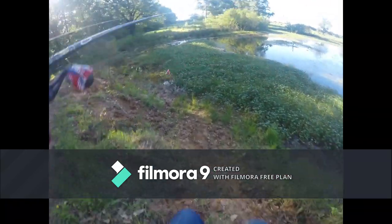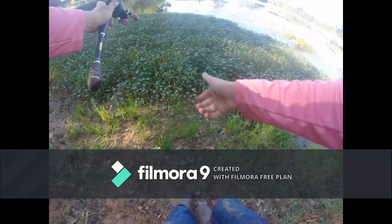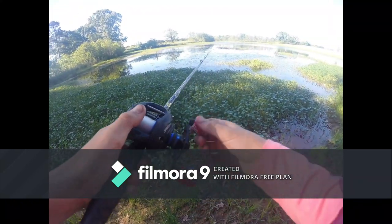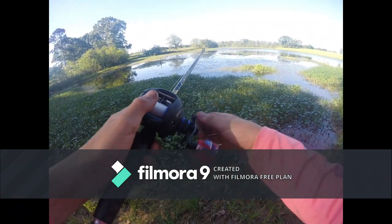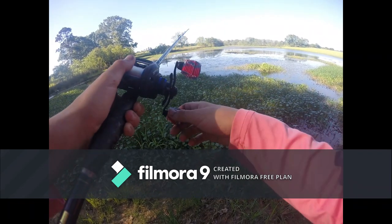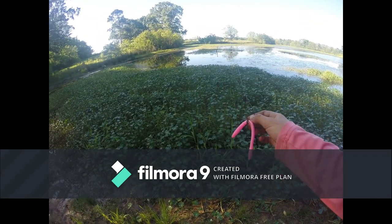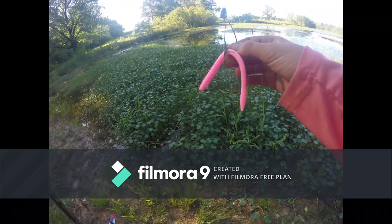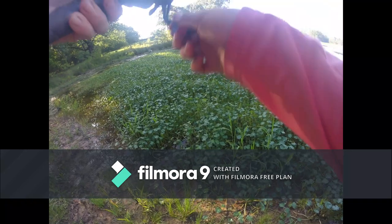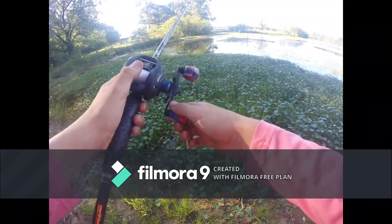Dude, there's one munching over here, y'all. Gotta catch it. He's waking like crazy over here. I'm right on top of him right now, I think. So I've got a Zoom bubblegum pink trick worm on, wacky rig style. I'll try to get one.